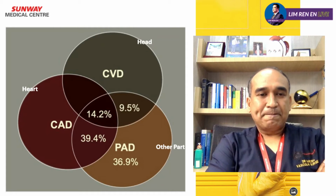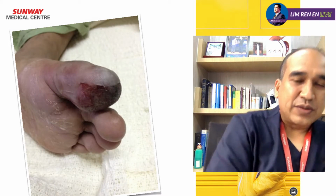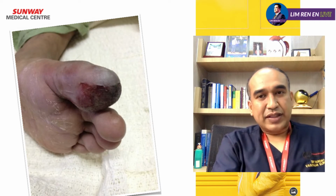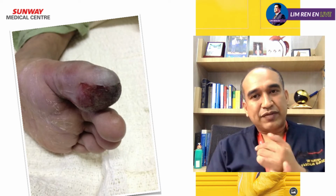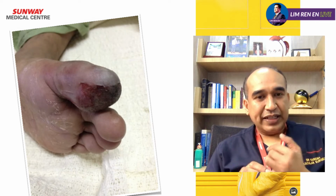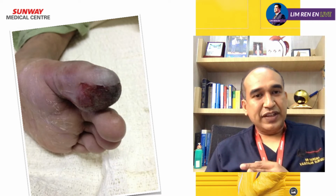So tell us about the second thing. There's this picture with a sore toe. One of the first things that happens in a person with diabetic foot is that as time goes by, a couple of things happen. Number one is that the nerve endings will die off, and they'll get numbness of the feet.